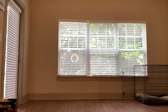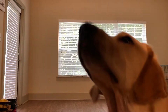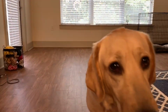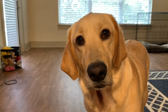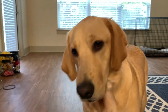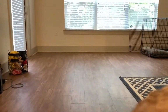Here, you want the strawberry? You gotta come over here. Good girl, sit. Good girl. Is that good? Yum, we love strawberries. Okay, next. There we go, we got her in a good shot here. Next, no. This is not working out very well.